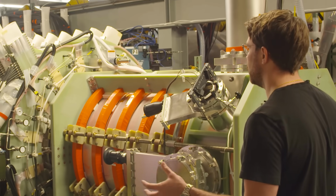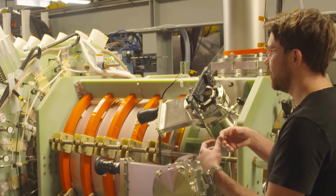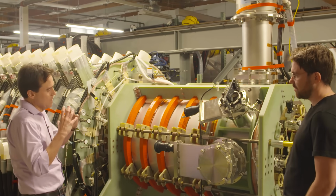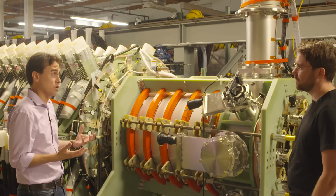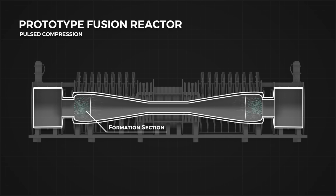Can you explain why you do the pulse reaction towards each other? Yeah, it's a great question. The fundamental concept of how these systems work is unlike most fusion. In here, we inject a fusion target. We call this one a field reverse configuration. Then using pulsed magnetic fields to very high pressures, we compress that fusion plasma up to fusion conditions.